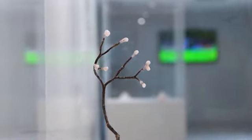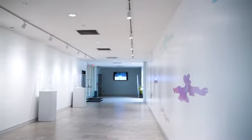I'm just really excited about this opportunity. The space is beautiful. Super excited about doing this large-scale wall installation because I'm just so grateful for the opportunity to have that beautiful space, that big wall.